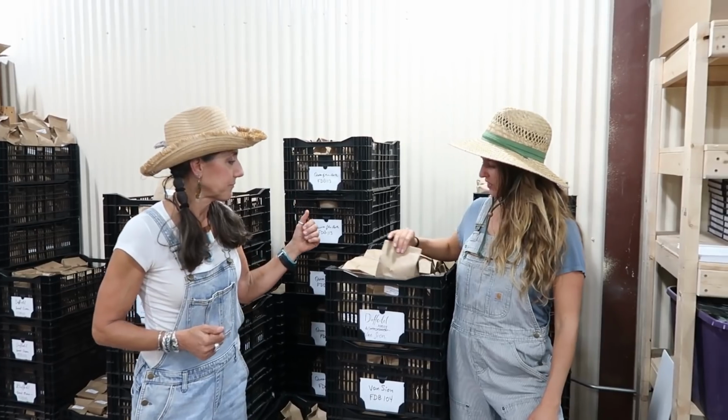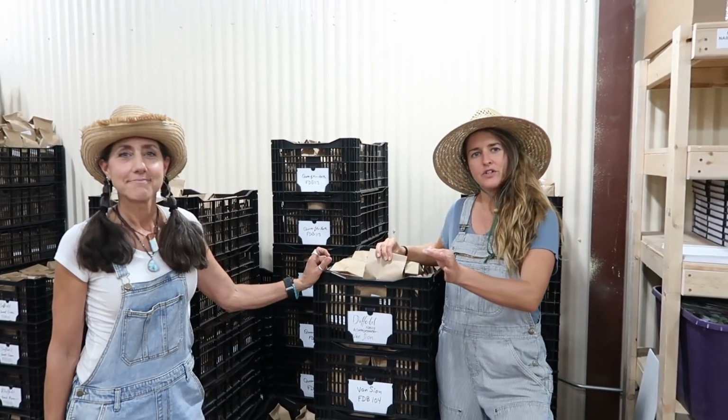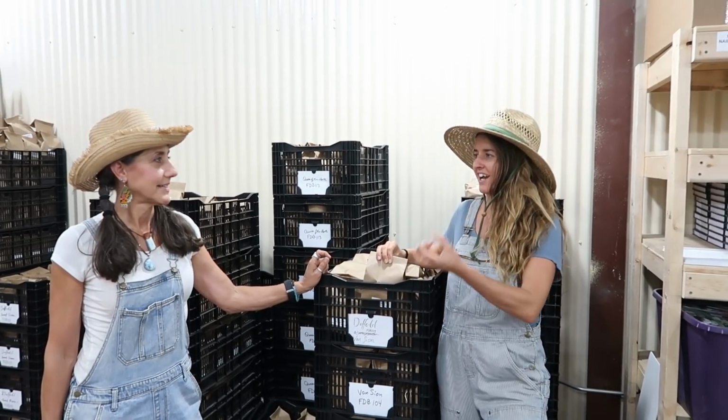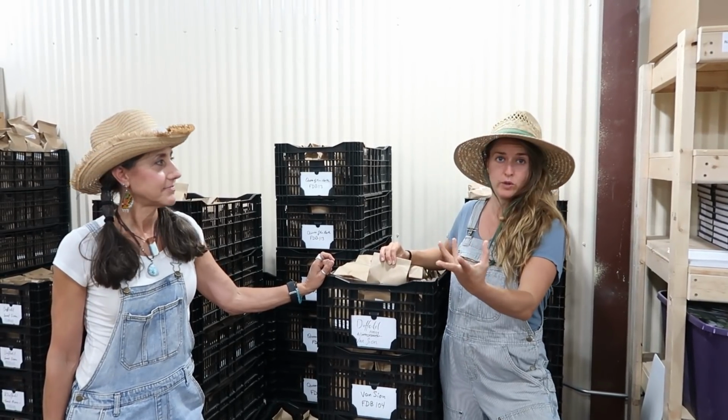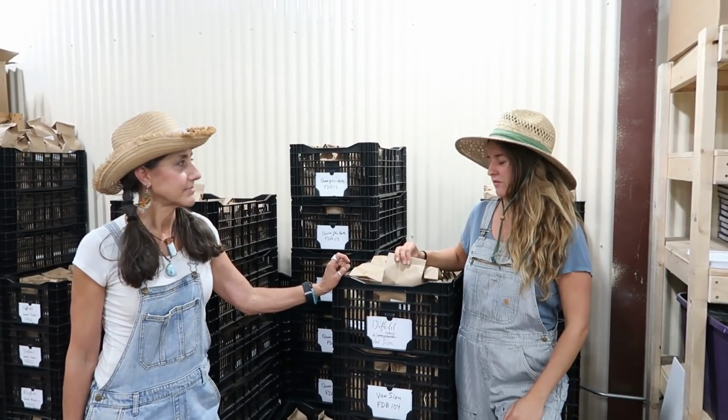Sure, absolutely. One thing that I love about daffodils is that when you plant one bulb in the ground, you're not just going to get a single stem. You're going to get a nice tuft of foliage. The foliage is really nice. And then you're going to get tons of blooms out of that.